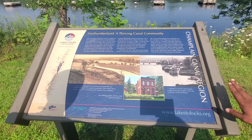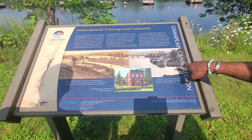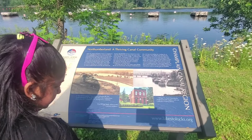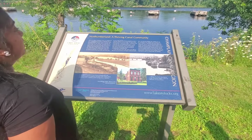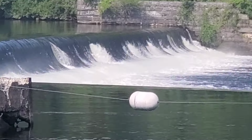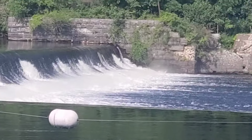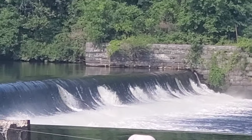So guys, this is a part of the waterfall, I think this is in Saratoga. So here you can see, this is what it represents. As you can see here, this is the name of it. The name of it is Champlain Canal Region. So guys, look at this beautiful waterfall in Saratoga. It's off exit 14, you go down in, it's on exit 14 Saratoga. So pretty, guys, look.